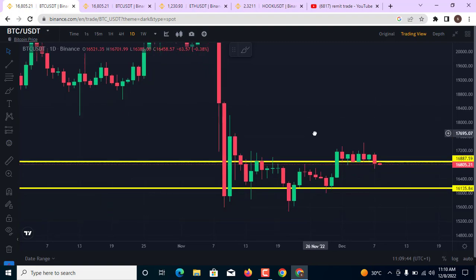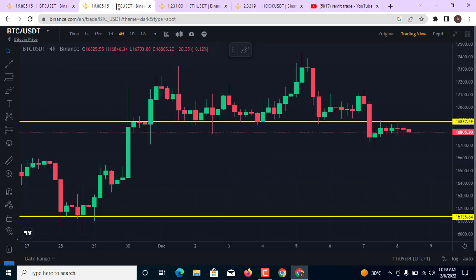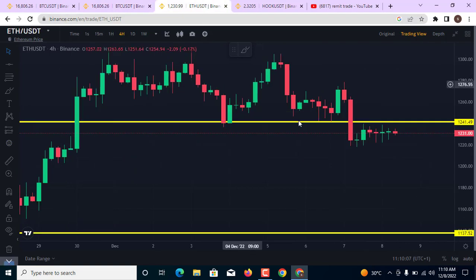In my immediate past video, I talked about this very area of consolidation, and I said the market is going to go down, and that is what we are seeing right now. On the 4-hour chart, BTC USDT, you see this breakout. I talked about this breakout, that I am expecting the market to break out, and you should look for taking a short position on futures. Not only that, on ETH USDT, the same thing, this breakout, and also on BNB.